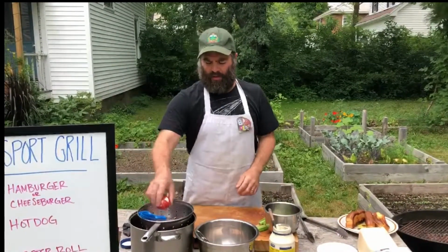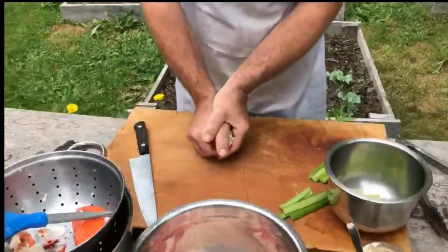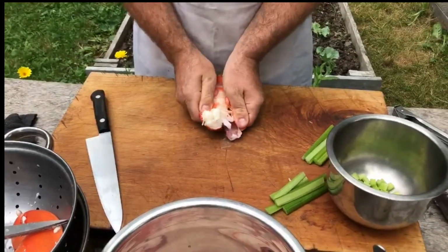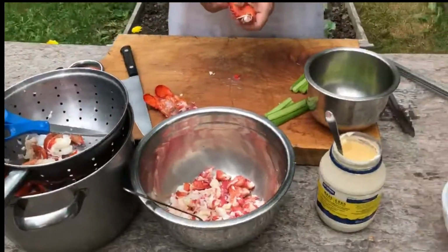So, first of all, I need you to finish the lobster rolls. This is how I break a tail. I just squish it like that. Crack it open. Meat. And this is how I like to get a claw out.